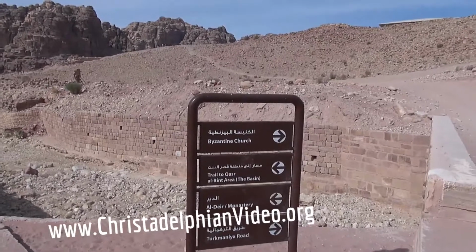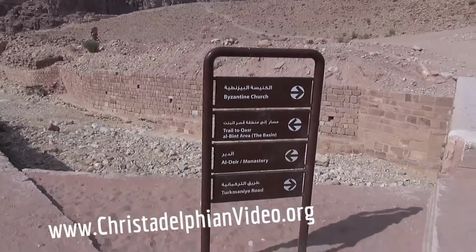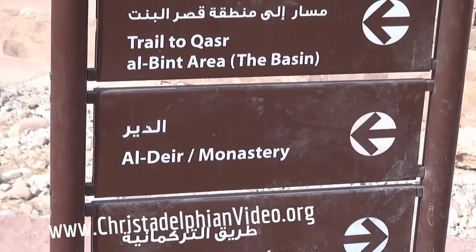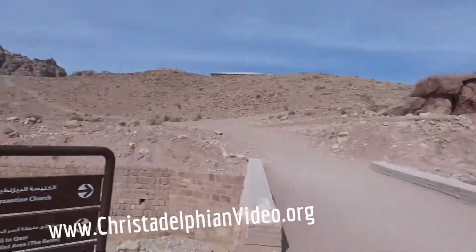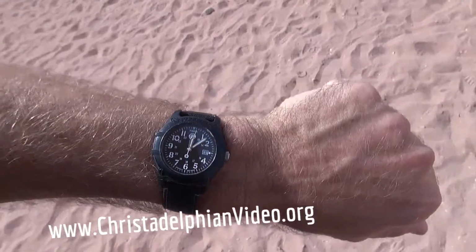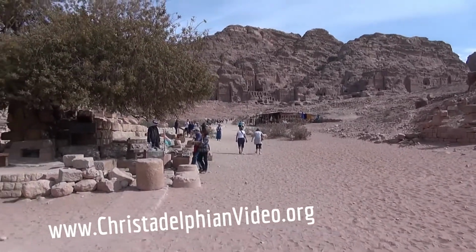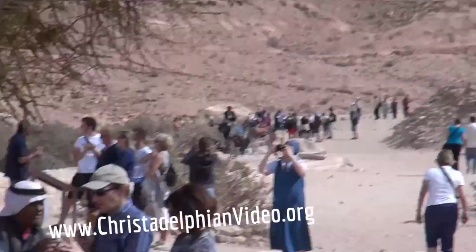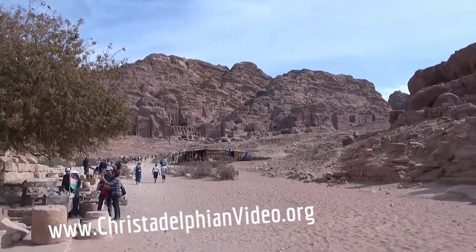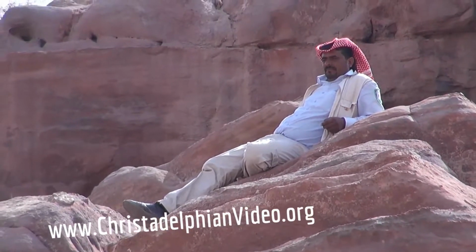There's a Byzantine church to the right, a trail to Casa Albinteria, the basin, to the left, and an Aldir monastery to the left, and Turkmania road to the right. Here we go left, here we go right. And what time is it? It's a little after 12. Maybe we ought to go to the left. And Wendy's trailing back behind, talking to the people.